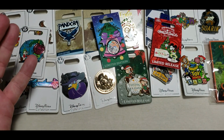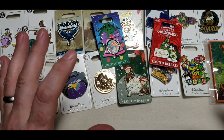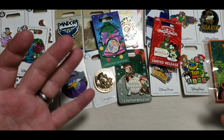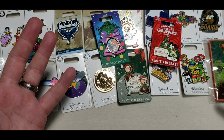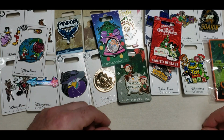Anyway, these are the pins I got. I'm sorry. There's so many of them. I did not remember it being this many. But I'm crazy. I'm a freak, and I like collecting Disney pins. So, anyway, on to the next segment.